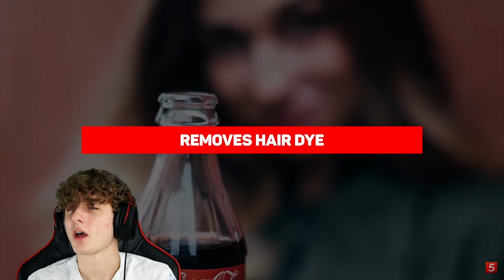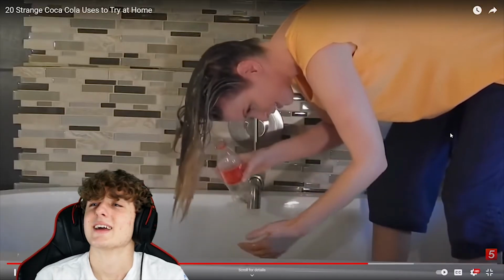Our next entry is removes hair dye. Similarly, if you made a mistake with your hair dye, Coca-Cola comes to the rescue.